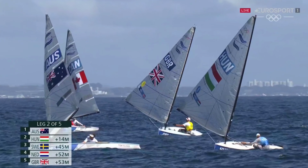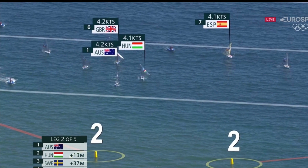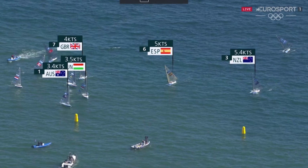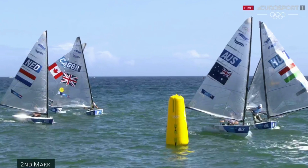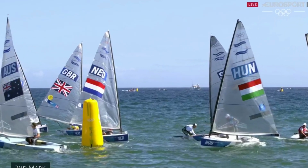Despite the Hungarian being ahead, he wasn't far enough ahead at this stage to take the gold from Scott. However, Scott wasn't going to make it easy for himself. He found himself losing out on the downwind, falling from 4th to 7th. The big story of the first downwind was New Zealand's Josh Jr., who climbed from 9th to 3rd. At Mark 2, the Hungarian was still in 2nd, crucially being enough boats ahead of Scott to take overall victory.